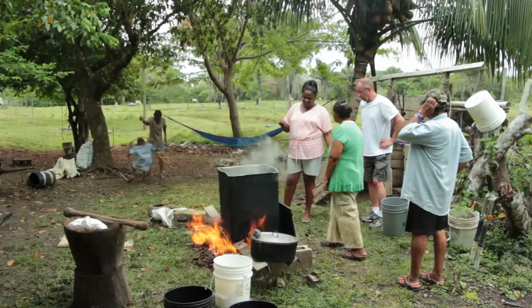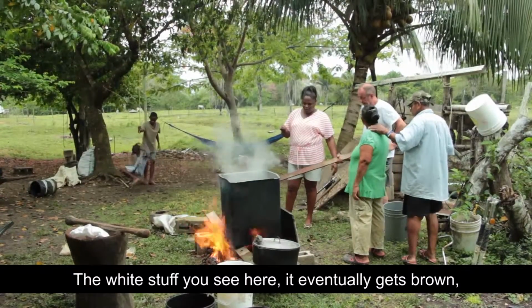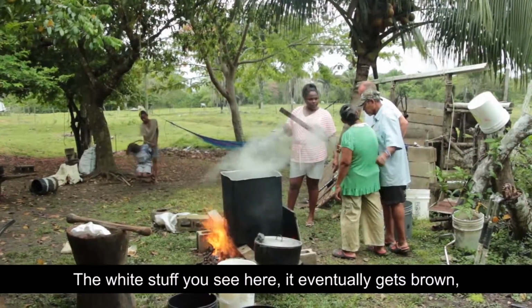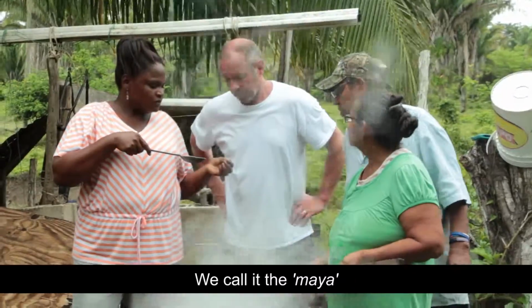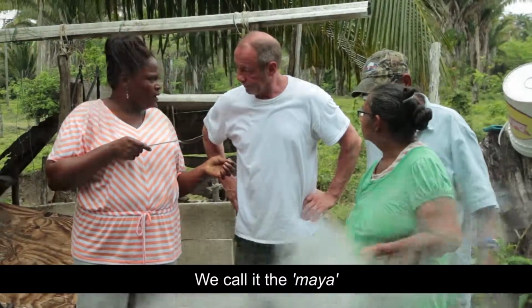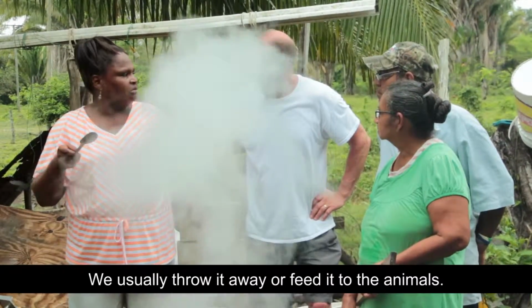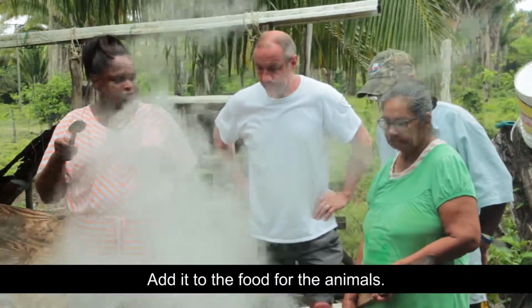Now, how do you know when it's done? Come, you see that white looking clear stuff? You see that clear stuff there? Then it gets brown, all that thick stuff, looking brown. We call it the Maya. Just throw it away or feed it to the animals. Okay, so they'll eat it. Add that to food for the animals.